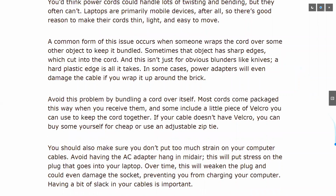A common form of this issue occurs when someone wraps the cord over some other object to keep it bundled. Sometimes that object has sharp edges which cut into the cord. And this isn't just for obvious blunders like knives. A hard plastic edge is all it takes. In some cases, power adapters will even damage the cable if you wrap it around the brick. So avoid this problem by bundling a cord over itself. Most cords come packaged this way when you receive them, and some include a little piece of Velcro. You can use that to keep the cord together.